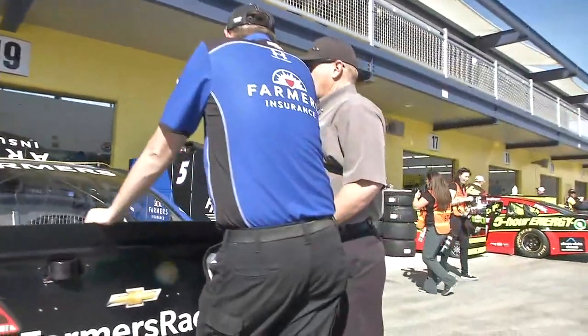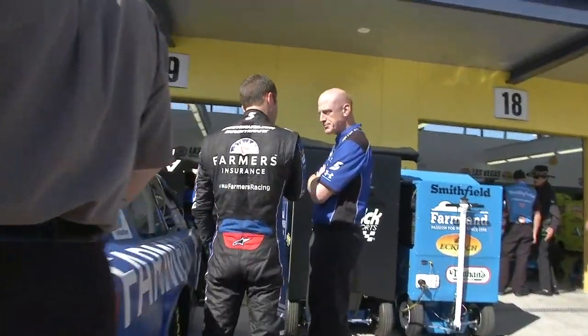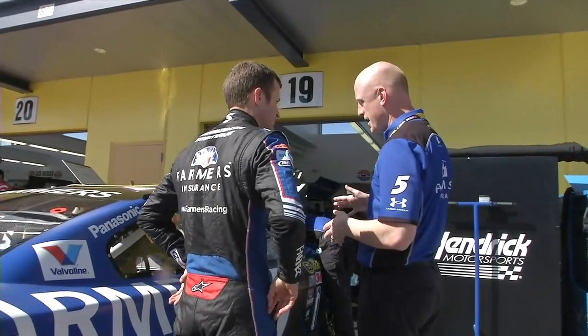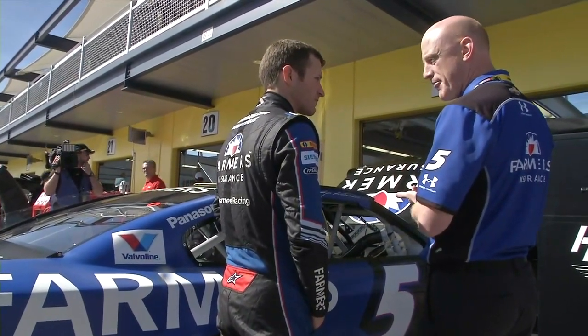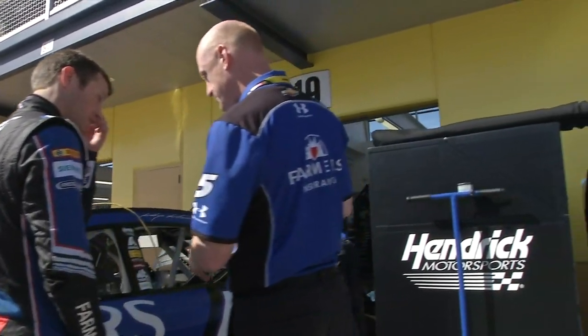Casey Kane and Keith Rodden, a dynamic duo for sure. Talking things over here before practice. Driver and crew chief over here in the Hendrick camp.